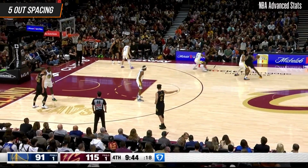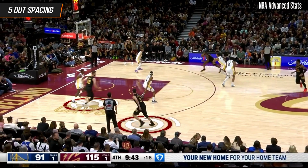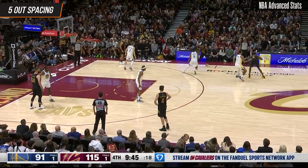Evan Mobley fakes the handoff and looks to attack the opening created by the Cavs' spacing. His drive cues Dean Wade to come up from the opposite dunker spot and set a pin screen for Ty Jerome. This stresses the defense as Wade's defender is torn between helping on the pin screen and helping at the rim. Ultimately, he's late helping at the basket, allowing Mobley to attack and score. Now here's one more look at the play.